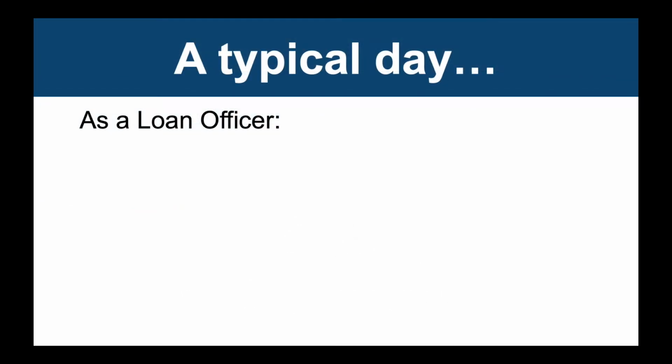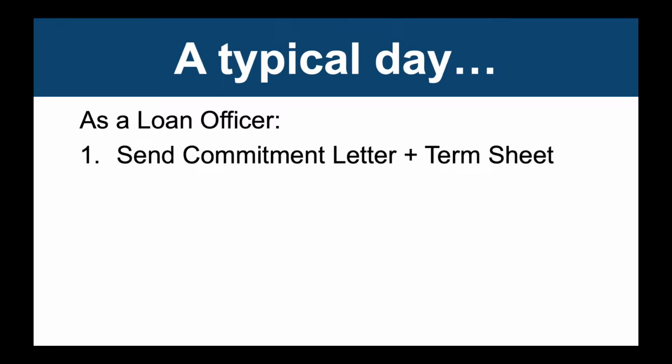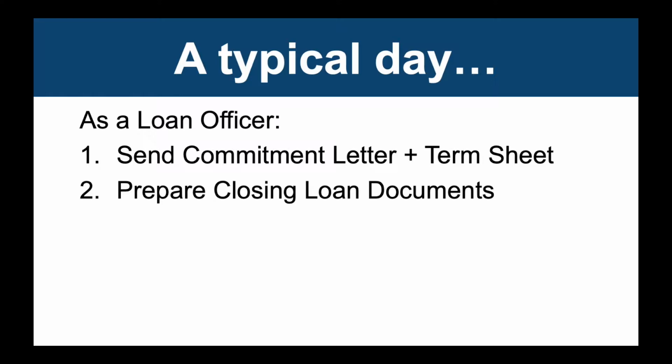Today, we'll go about doing three things, and the point here is to emulate what a loan officer might do in a typical day. In the morning, we'll send out a commitment letter to the borrower with the term sheet, notifying her of the successful approval of her application by the credit committee. After that, we'll prepare the closing loan documents for another borrower who's further along in the process. We'll start the file and finish it off by handing it off for internal review.